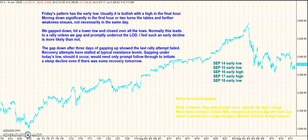Tomorrow's pattern has the early low. Usually it's bullish with a high in the final hour, but if you move down significantly in the first hour or two, it turns the tables. Further weakness ensues, not necessarily the same day.